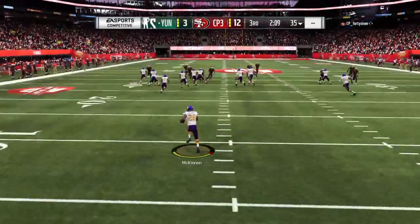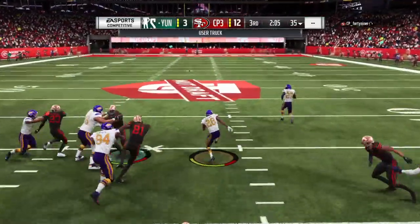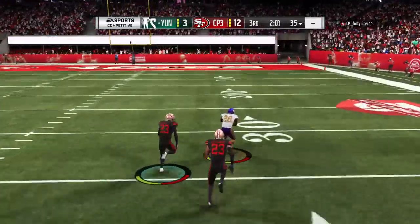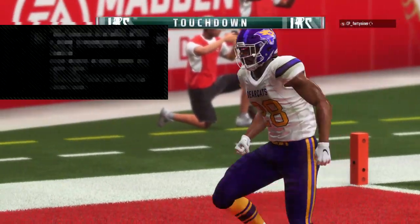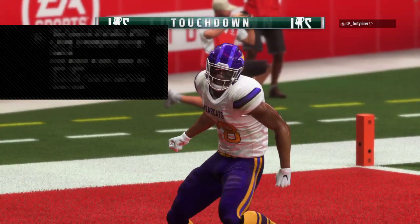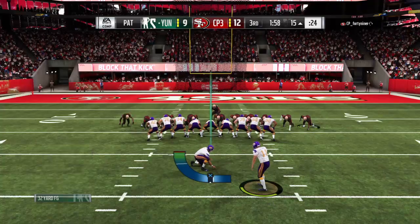Fielded about a yard deep. And I think he's going to go. They're not going to get him. The 30, the 20, 10, and touchdown. Jerick McKinnon, 101 yards. And his guys are able to make this a close game again.